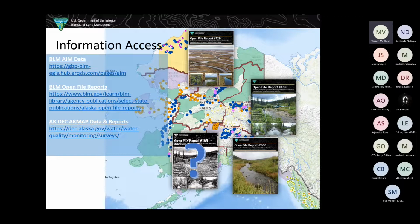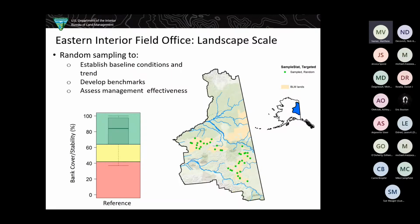Digging into specific examples, you can see here, this is our Eastern Interior Field Office. That's its boundary and where it's located in the state. We developed a study design that was focused on 2 regions of interest, just 2 discrete areas where we had large blocks of BLM land. There was the 40 Mile and then the Steese National Conservation Area, White Mountains area. And AIM is based on what's called a generalized random tessellation stratified survey design, or GRTS. And that's the same design that EPA uses for NRSA as well as DEC for the AK MAP program.